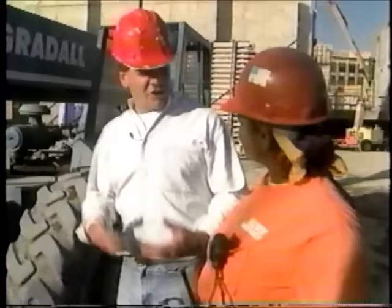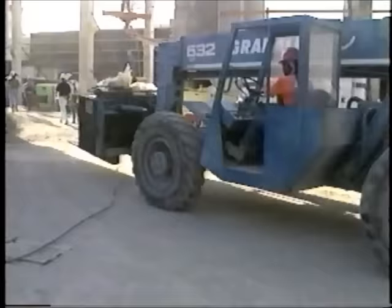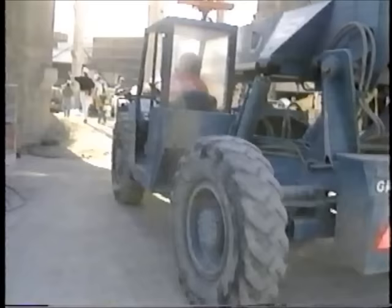Well, we use it to pick up anything that needs to be lifted high up so the men can get to it. It can pick up about 8,000 pounds. That's a lot. Right, listen, what's this? Well, this is my radio. This is so I can talk to all the crews. And they can call me and tell me what they need.